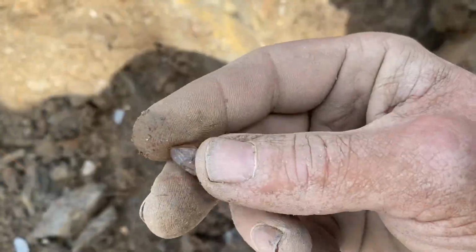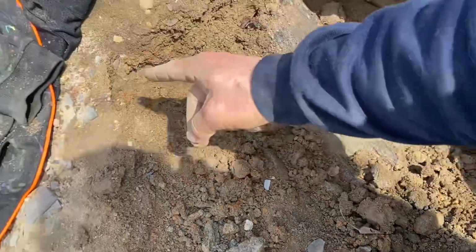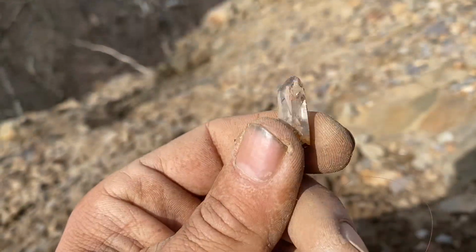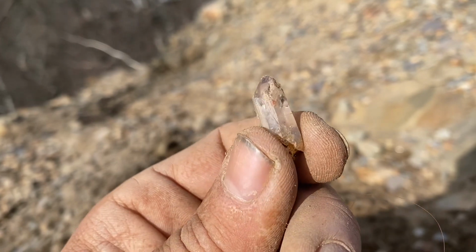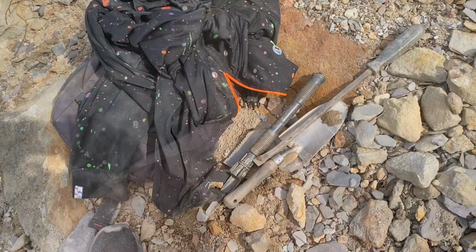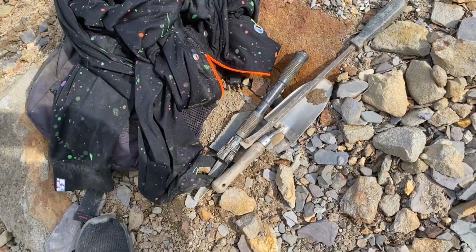Little jewelry piece. We're still at the same spot, but I decided to dig up higher around the perimeter just to see. Another little chubber just from hitting that perimeter. So that's what I'm going to do. I'm going to make the outside perimeter much larger and see what we can pack up and go to that first area that I said might be a decent area to dig.